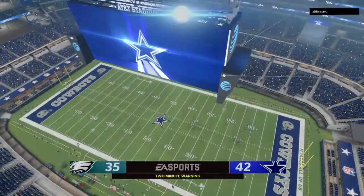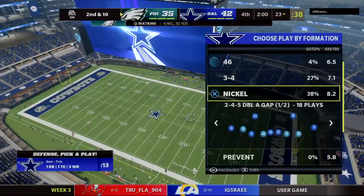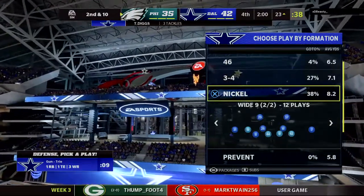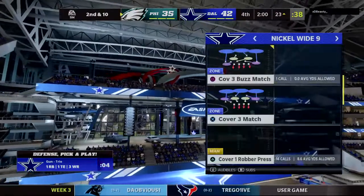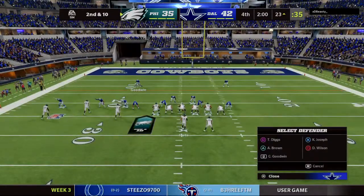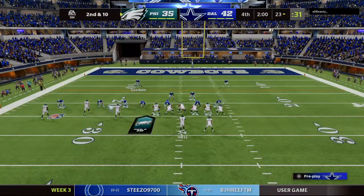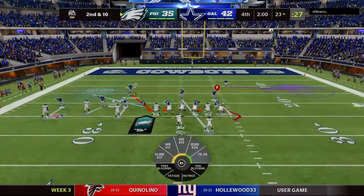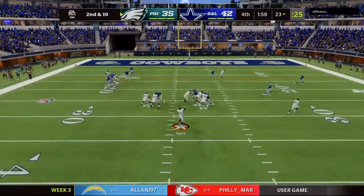Fourth quarter, down to the final 2 minutes, and we got a one-score game. So it's Eagle football here as we get you reset. They come up on a 2nd down now in a game that looks like it's going to go down to the wire. To throw again on 2nd down.